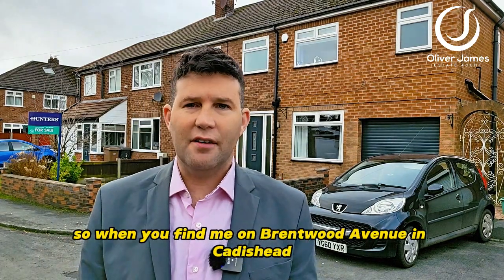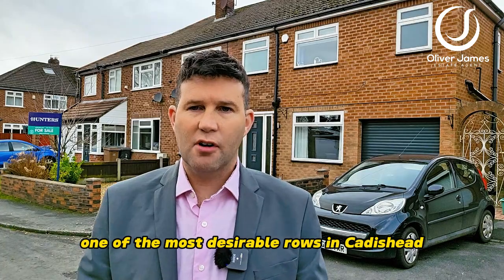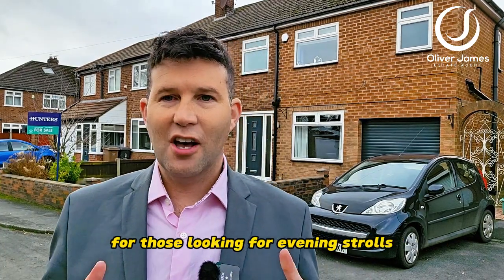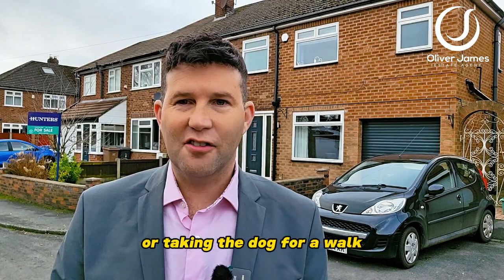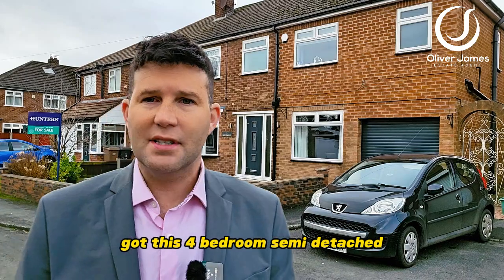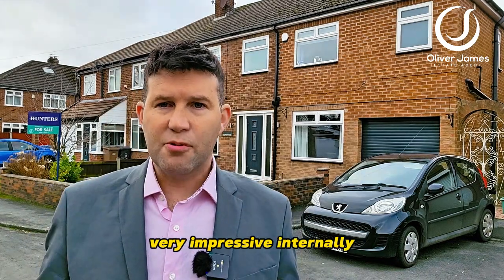And you find me on Brentwood Avenue in Cadishead, one of the most desirable roads in Cadishead because it's the location near to the Cadishead Moss. For those looking for evening strolls or taking the dog for a walk, this would be ideal. And as you can see over my shoulder, we've got this four bedroom, semi-detached, very impressive internally.